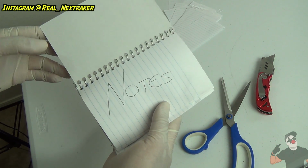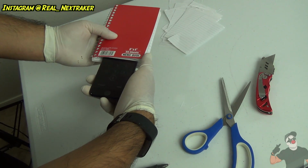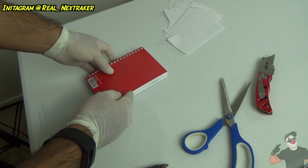Open it up. I got my notes in there. This is your teacher's view. This is your view. Your teacher won't suspect anything because it does look like a notepad, but it'll have your phone inside.